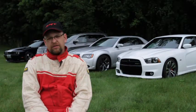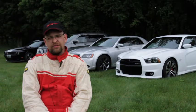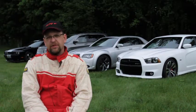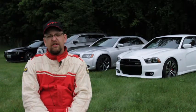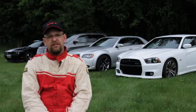470 horsepower, 470 foot-pounds of torque, quarter mile in the high 12s. 12.8, 12.9 is what I'm considering high 12s. And 0 to 60 in the high 4s, so 4.8, 4.9 in that range.